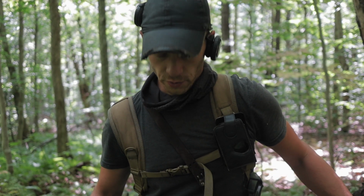And the forest is absolutely pin drop quiet today for some reason. No birds, no wind. I hear a deer fly buzzing around my head, but that's about it. All right, well, let's make some racket with our metal detector and our shovel.